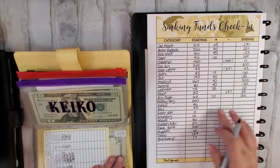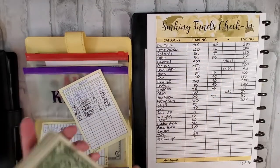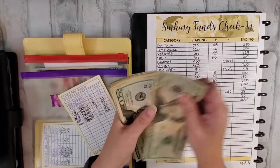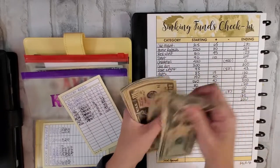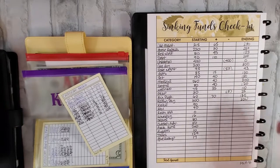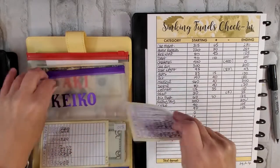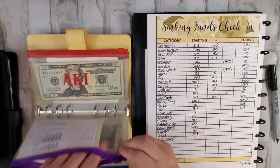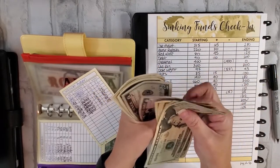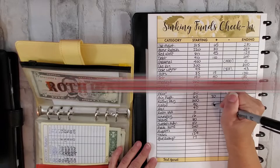All right, I know rainy day has stayed the same because I haven't added anything to it. My two adult daughters, Keiko and Autumn, AKA Aki. Aki means autumn in Japanese, so that's her nickname. So they should have 105, 20, 40, 20, 40, 50, 60, 70, 80, 85, 90, 95, 100, 1, 2, 3, 4, 5. Okay. They should both be at 105, so I'm just going to put that there, but I'm still going to count it. And that is a gain of 15.